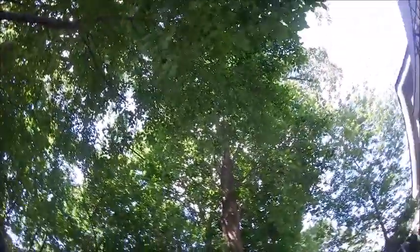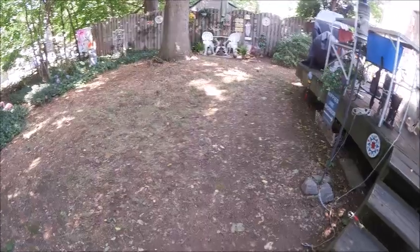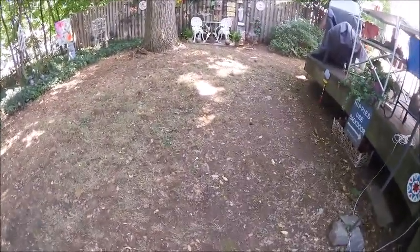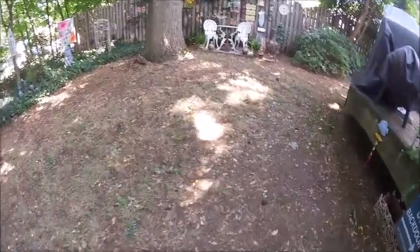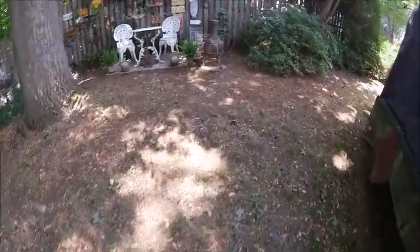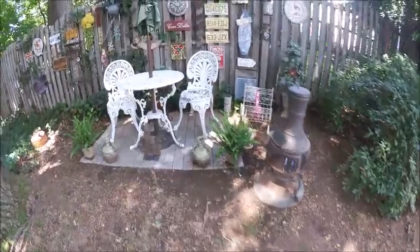All right, as you can see, with the amount of trees that I do have, the backyard doesn't get very much sun, so the grass doesn't really grow back here. But that's fine, because we like to play croquet and horseshoes and stuff like that back here, so the grass not growing here doesn't bother me at all.